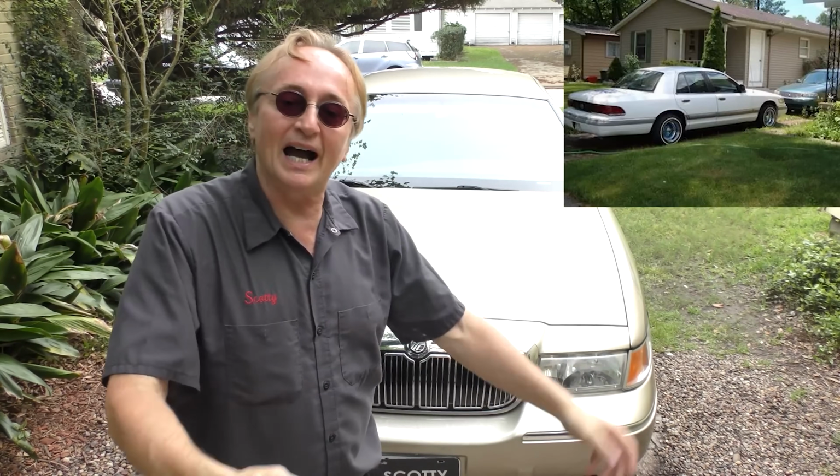And strangely enough, my customer is a teenager. This is his first car. So, you know, it goes from the old generation to the young generation. And there's a lot of people buying these things now. A lot of younger guys are souping them up. Some of them turn them into low riders. It's a giant platform. You can do whatever you want with it.